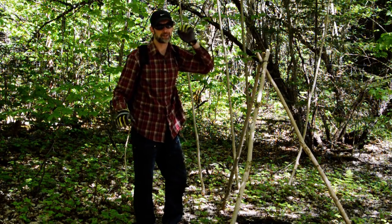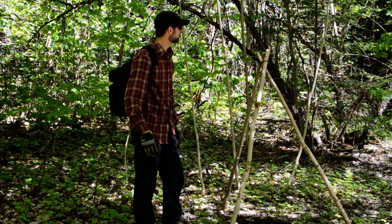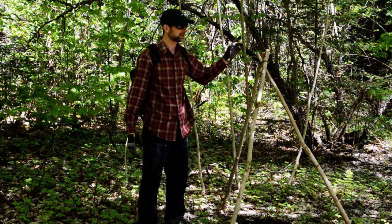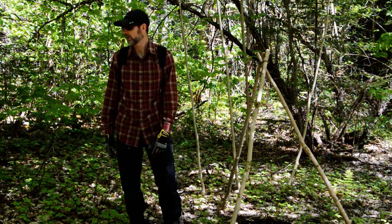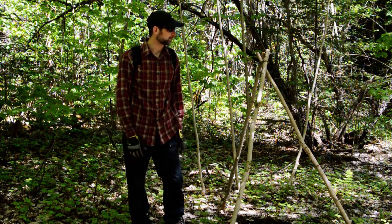Man, it looks totally different here. Doesn't look anything like it did when I was here in the winter. I was really surprised. But it took a second once I recognized that fallen tree there and the one I stepped over there.